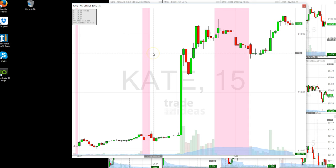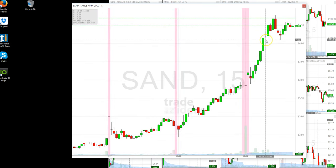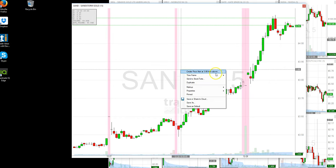Now the one that didn't work out was Sand. Let's take a look at what it's doing now. Gold was running. I was in one earlier, SBGL. I'm not going to go over it. It worked out okay, but gold was running all day. Silver was running also. So Sand, take a look at the daily on this.